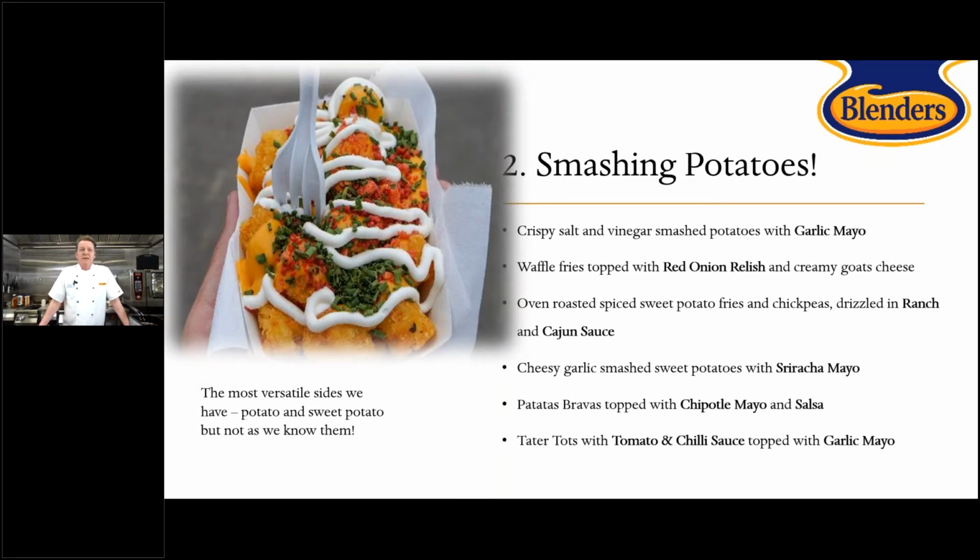Everybody seems to be smashing potatoes at the moment. I don't know where all this came from. Years ago, we never smashed a potato. But now every menu we're coming across has an element of smashed potatoes in there. And again, it is quite simple, and you can be very unique. And also, as I said, it can increase the margin by adding just one or two ingredients onto it. And to be honest with you, smashed potatoes is very much on trend at the moment.